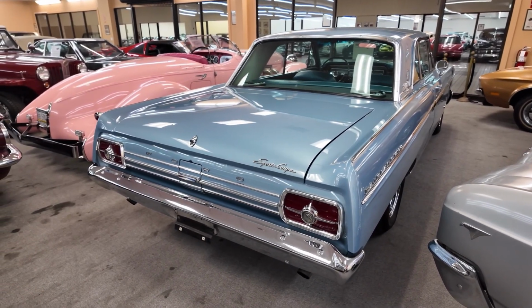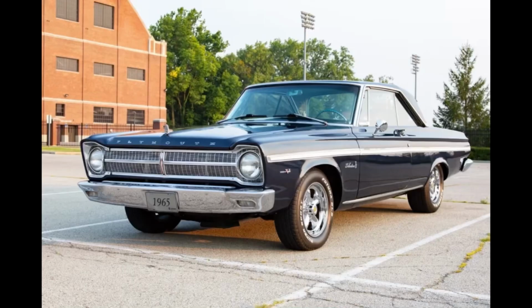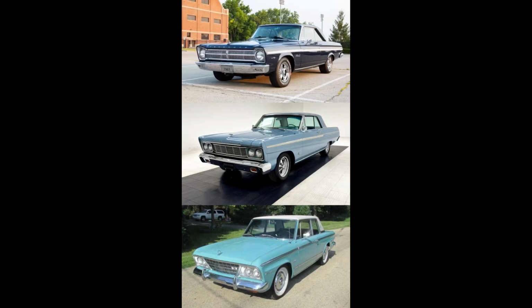All right, now it's time for Would You Rather. 2 scenarios today, and these may or may not be fair, and they're not really in the same price point maybe, but which one would you rather have? 1965 Plymouth Belvedere, or 1965 Ford Fairlane 500, or 1965 Studebaker Daytona? I'm going to leave this here for a minute. If you need more time, feel free, pause the video.